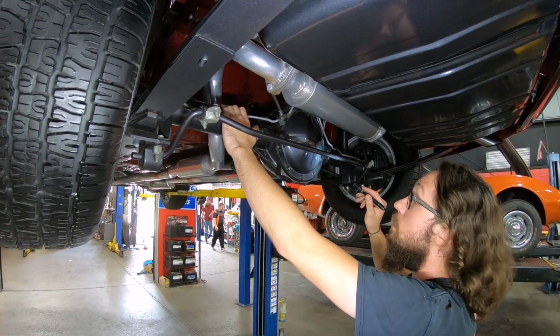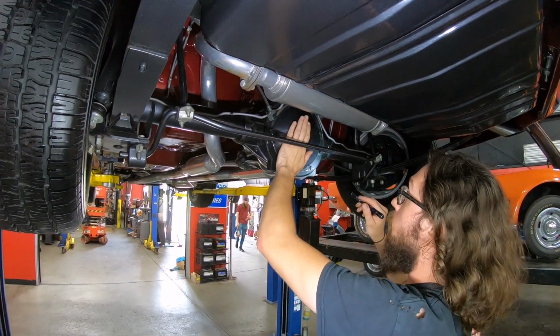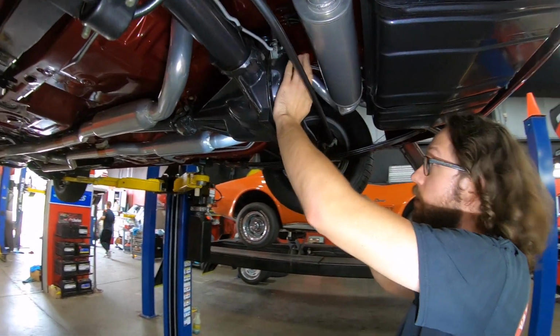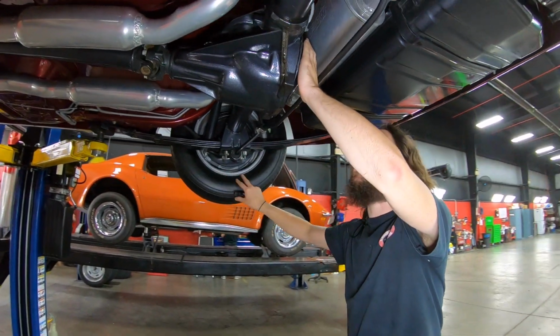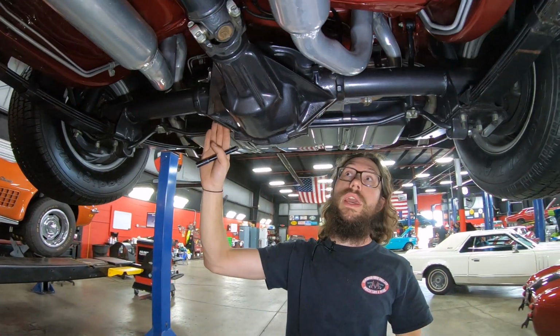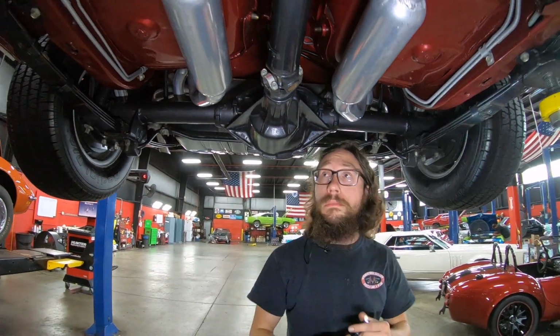Now, this is a GM, I believe a GM 10 bolt. I believe this to be the original rear end for the car. We checked the build documentation for the car. 3.42 to 1 was the gear ratio, and that is exactly what this is. This one is an open differential, and we believe it's the original one based on both the date code and the gear ratio matching.